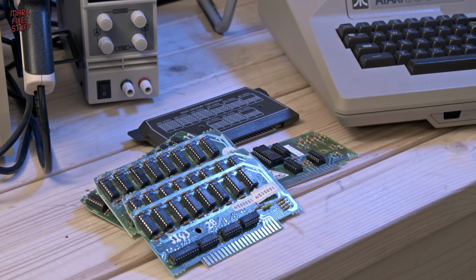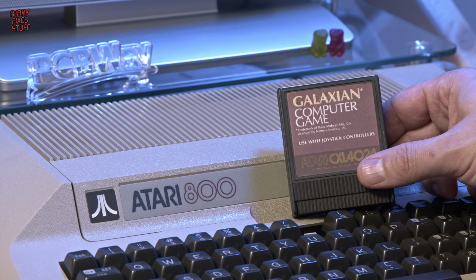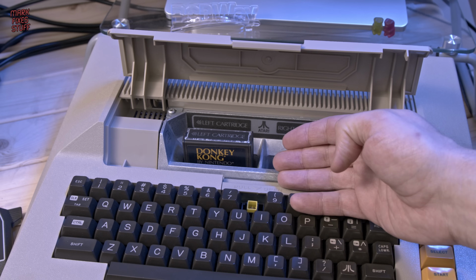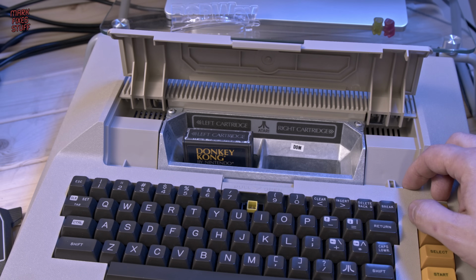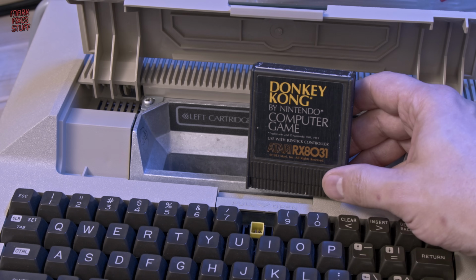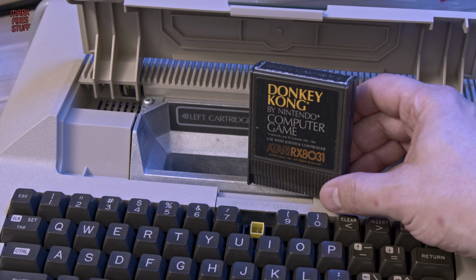Yep, 64K of RAM. I've got a Galaxian computer game cartridge which I've never ever played. And opening up its flap, we can see there's a Donkey Kong cartridge. Hooray! I'm terrible at Donkey Kong. In real life, I never saw anything in the right cartridge slot. These cartridges are ridiculously over-engineered, which is something I'm here for all day.